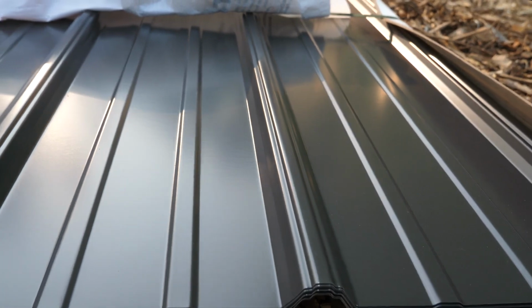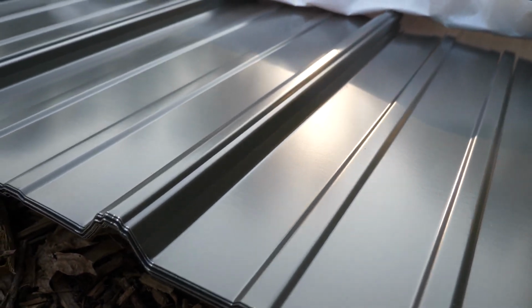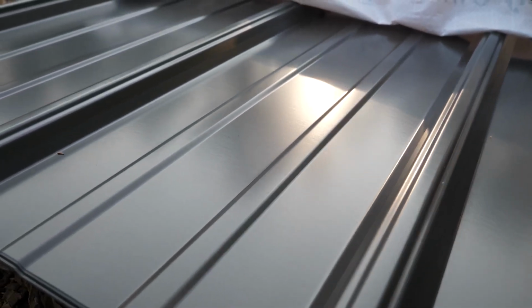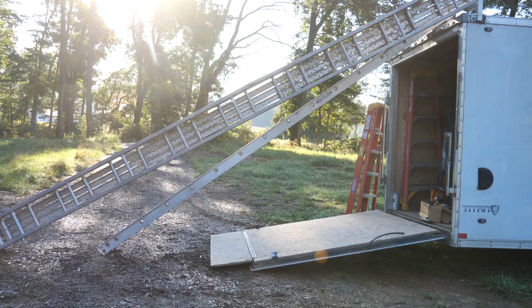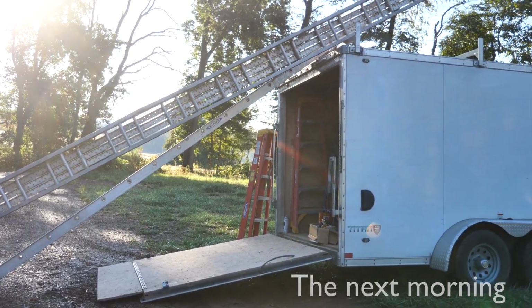The panel we chose from McElroy Metal is the MaxRib Ultra in matte black. The factory finish on these is just beautiful. There's no way I could go without.